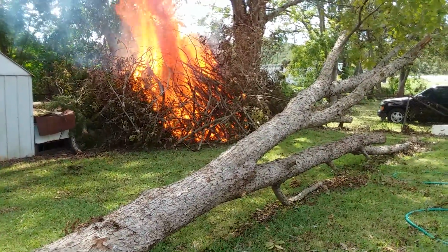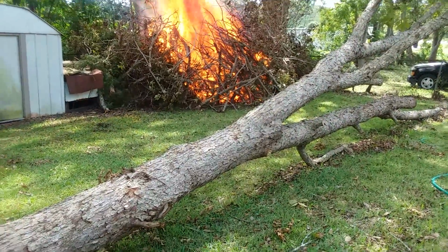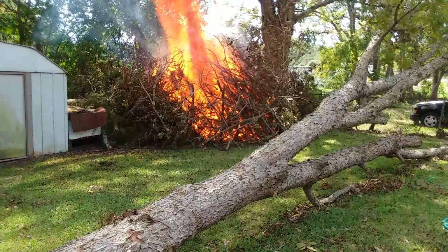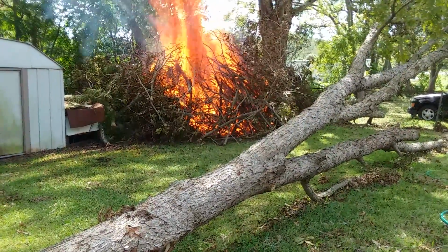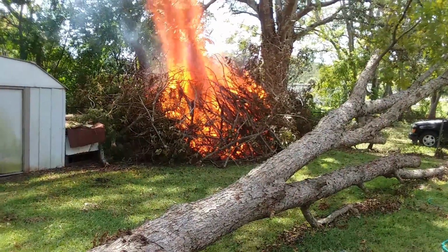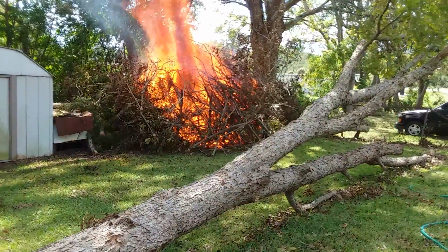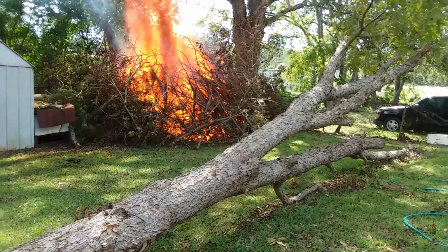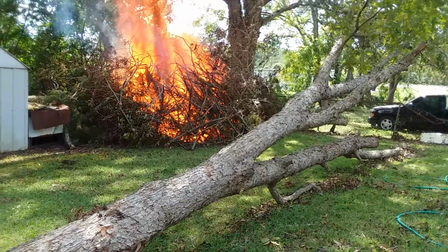I got about 8 or 10 hours cutting, piling to get that pile that high. I was pretty exhausted afterwards. I had to do it in stages. I've had 3 limbs break off, and now this tree falling. I'm still gonna have to cut this loose in pieces and cut it and pile it up.